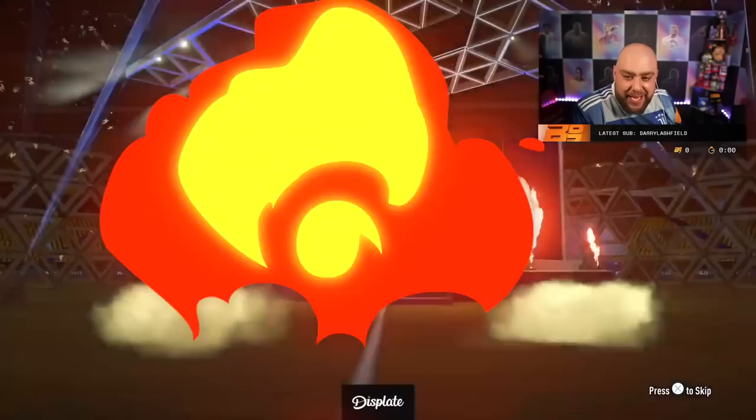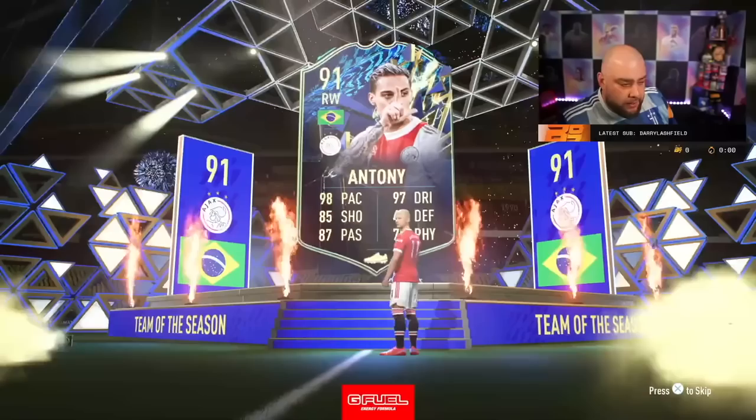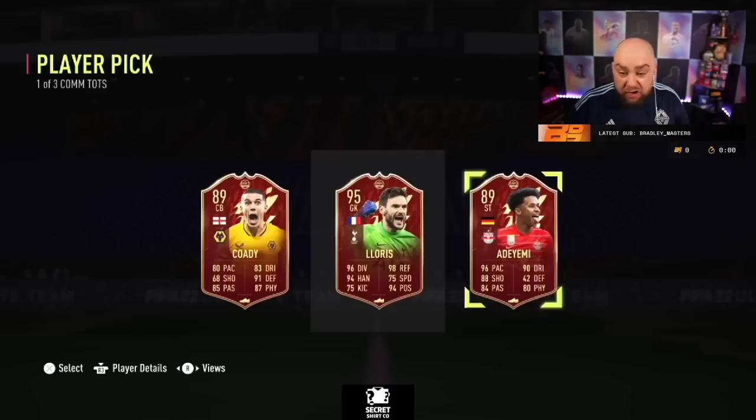There's a blue. Brazilian. Oh, that's better than Fred. Surely. Surely he's worth a bit. Boom. Oh, Lloris, guys. French goalkeeper, Lloris.